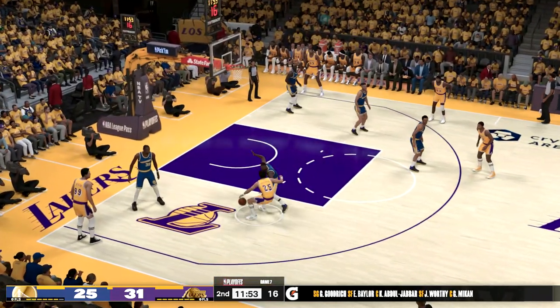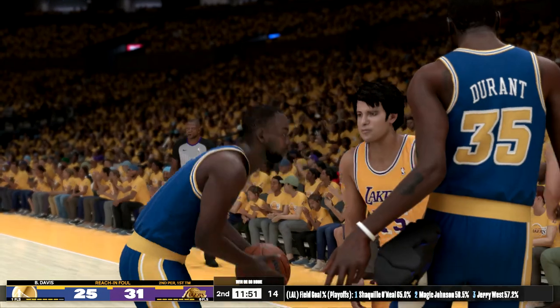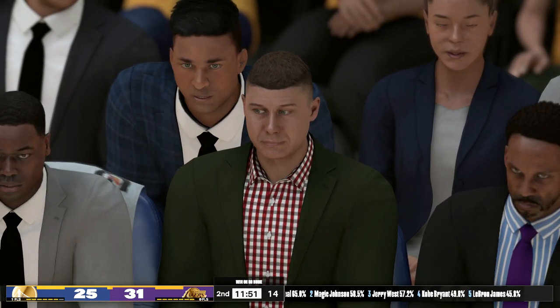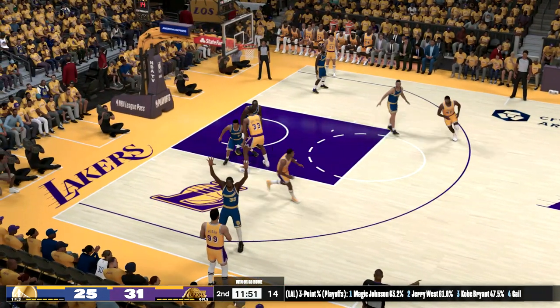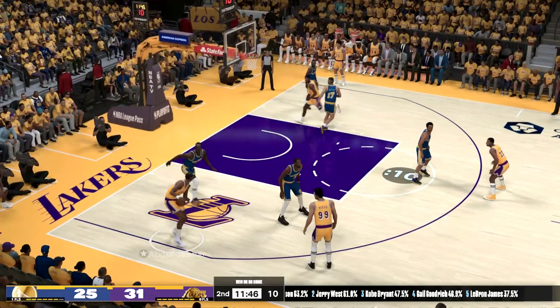Here's Goodrich. Check by Davis. That's a foul he wanted to avoid, and he definitely doesn't want to pick up his third before the half. First team foul. Warriors on D. 6-point game.